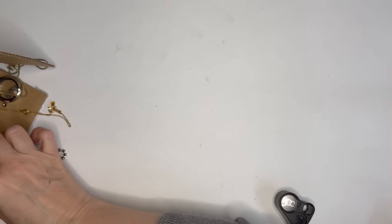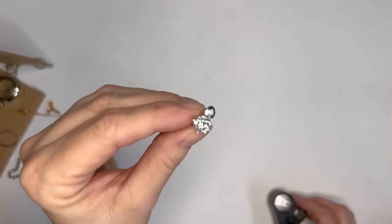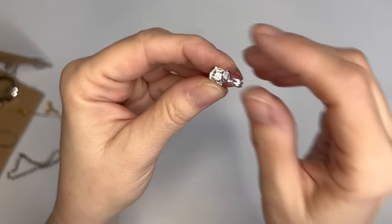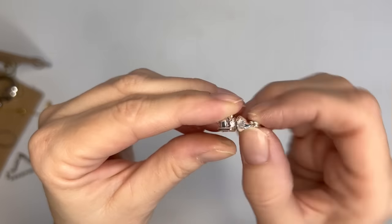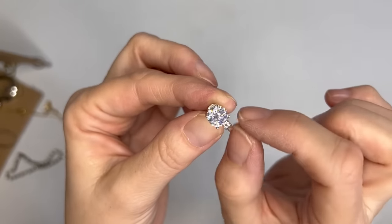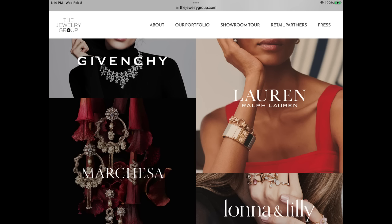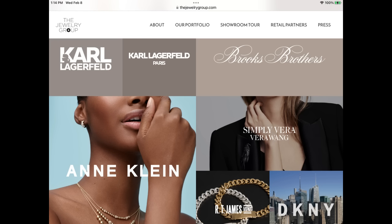Let's see what other goodies we can pull out of here. This certainly looks costume. That's certainly not a humongous multi-carat diamond in here. Let's see. Okay, the back is stamped TJG. I don't know what that is, but they're pretty. They're costume. It's a very large stone. Let's see if I have a match. Let's hope I have a match. So TJG stands for the Jewelry Group, and they appear to be a manufacturing company that makes jewelry for other brands like Givenchy and Ralph Lauren and Anne Klein, DKNY. If you go to their website and check them out, you can see everything they do.